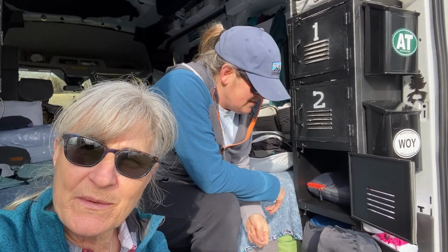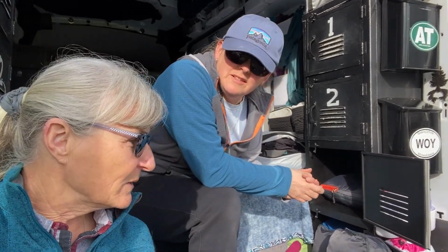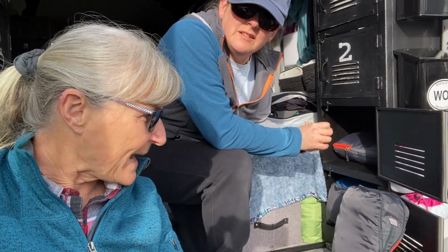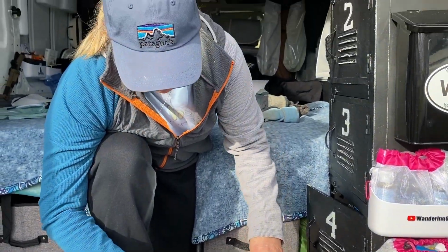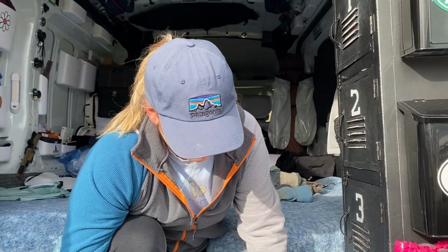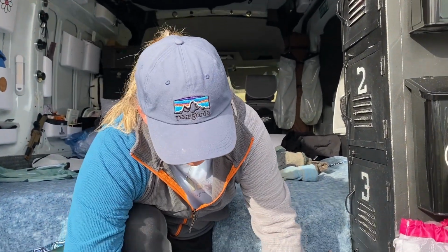So Shannon's going to share with you now what she's been working on today. She's been out here today trying to get her locker organized by utilizing the bags here. So she's going to show you what she came up with. All right, so this is all of my really bulky stuff. The stuff for super cold weather that sometimes in the van we do need.